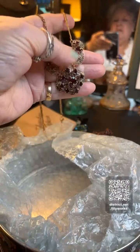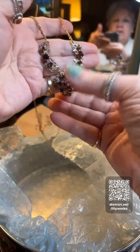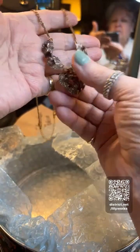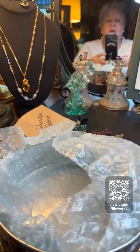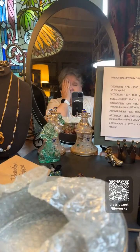It's definitely, I would say this is Edwardian. Just looking at it in my ignorance, I would say that's Victorian. I mean Edwardian. Okay, all right, y'all. Whoa.